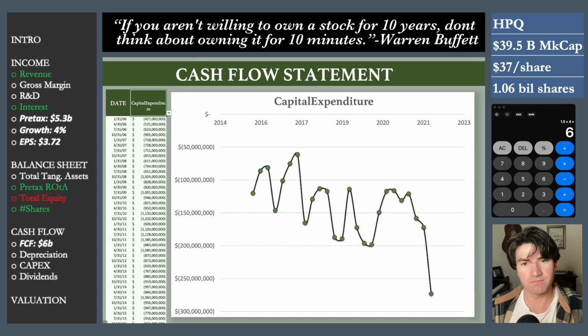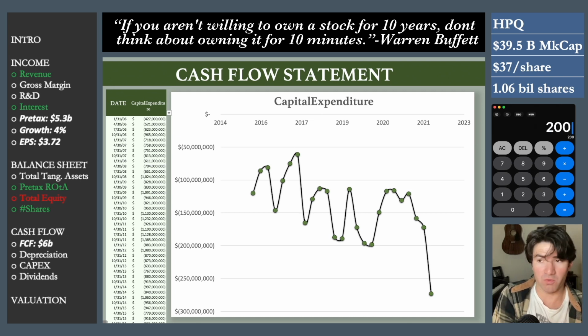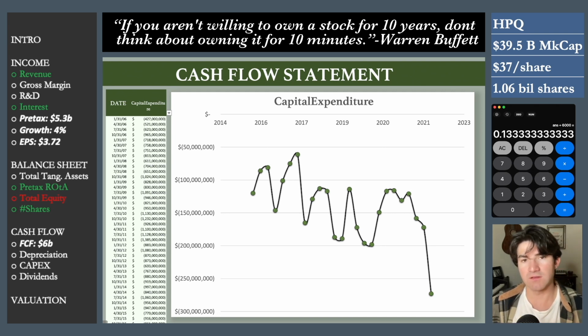This is nothing. It's also a super small percentage of their total free cash flow, right? This is 200 million per quarter, so about 800 million a year divided by 6 billion. It's only like 13% of their total free cash flows having to be put into CapEx. I say only, but at least it's not 20, 30% or something crazy like that. I've seen that in single digits, and that'd be even better.